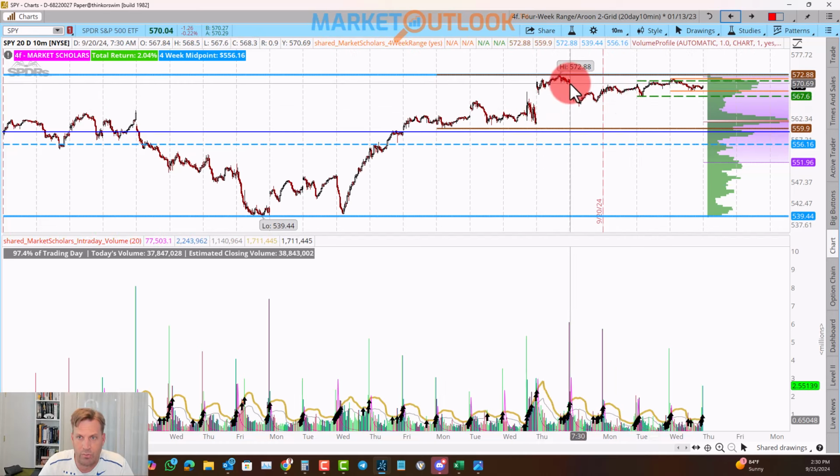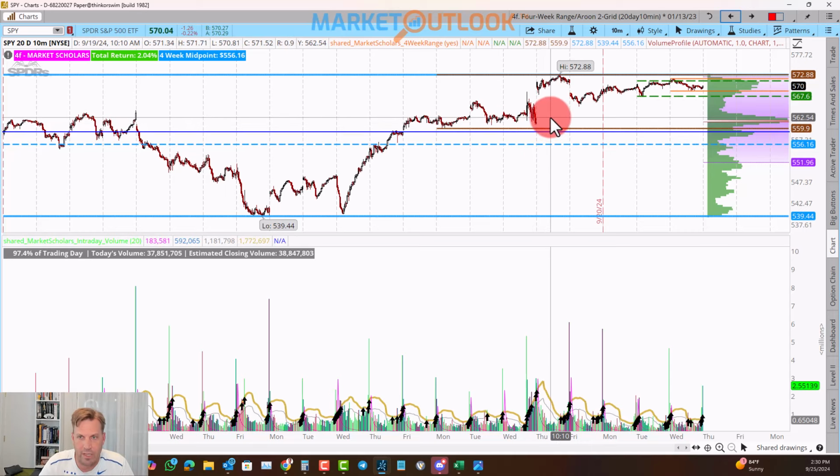We've pretty much filled in, over the last couple of days, this gap from last week, last Friday. We haven't quite finished filling in this gap from last Thursday yet, and I expect that we will, since we've already filled in some of it.